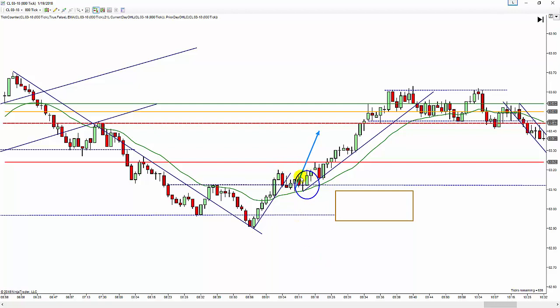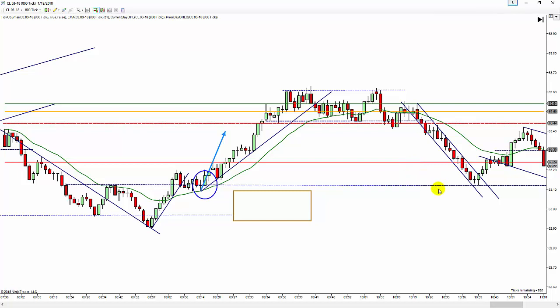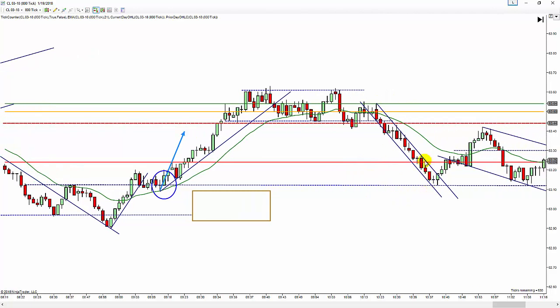Now, a little bit fuzzy, but you saw this move up here, and so I figured it was going to be at least this move, and it went up, actually went to 30 ticks, pulled over, and rotated back down.